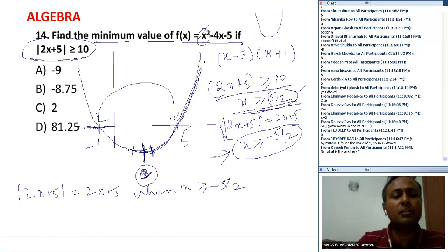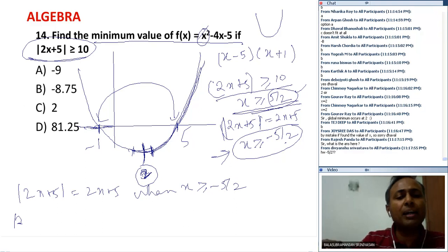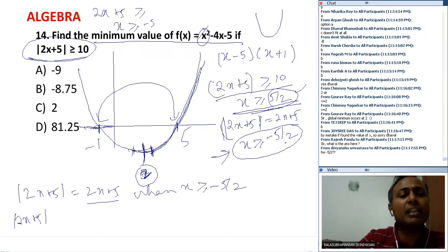That's all. Similarly, mod of 2x plus 5, that is when 2x plus 5 is greater than 0. We want 2x plus 5 to be greater than or equal to 0, which means x must be greater than or equal to minus 5 by 2. Is that clear, Rajiv?